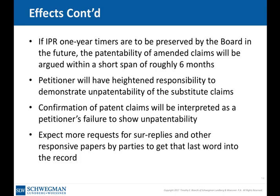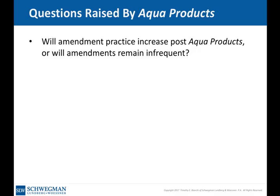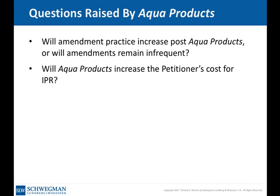And as I mentioned before, it remains to be seen if additional surreplies and other responsive papers are going to be requested from the parties. The Aqua Products decision does raise some interesting questions. One question is, will amendment practice increase post Aqua Products, or will amendments remain infrequent? In other words, will parties have confidence that amendments will get them something?